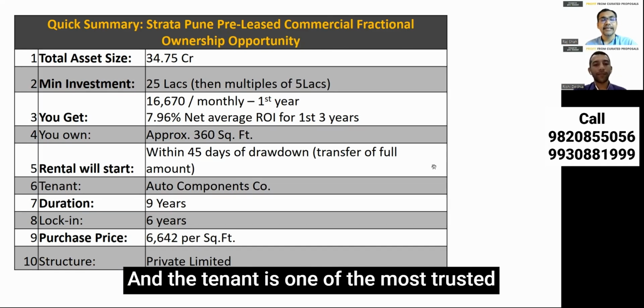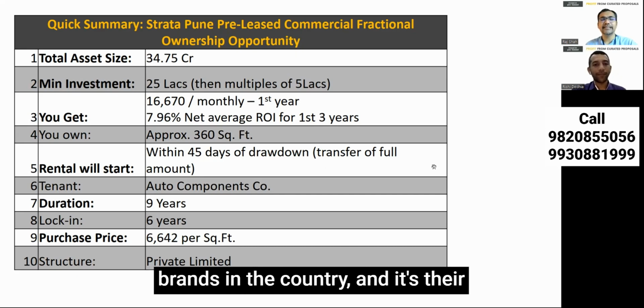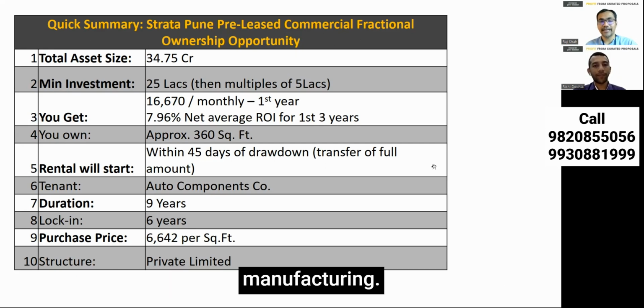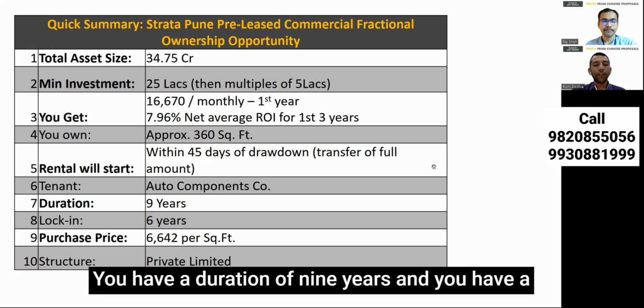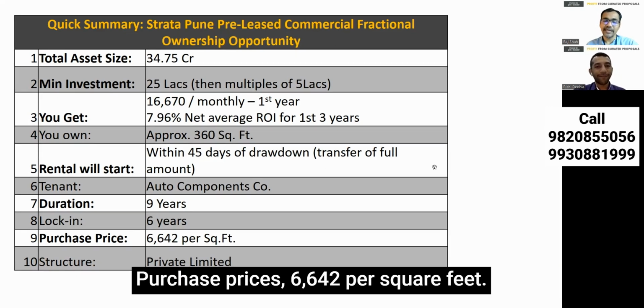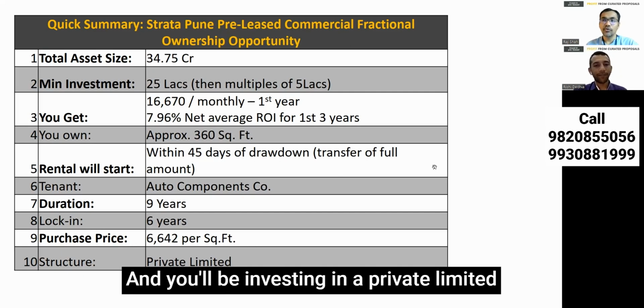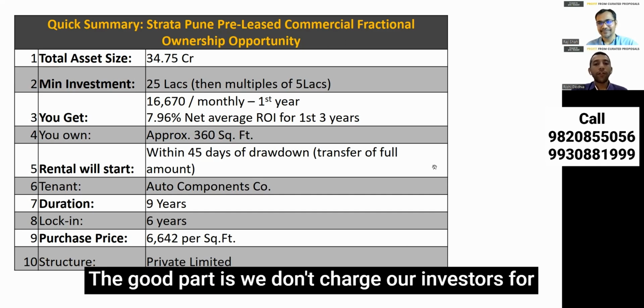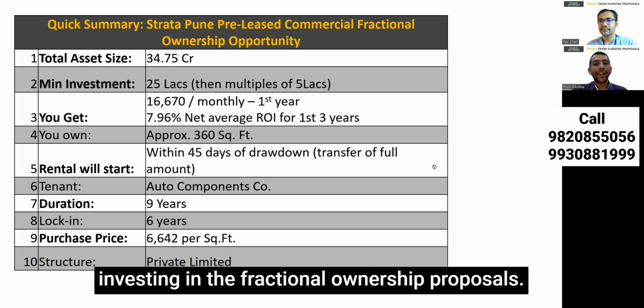The tenant is one of the most trusted brands in the country, and it's their subsidiary, which is into auto components manufacturing. You have a duration of 9 years, with a lock-in of 6 years and a side letter of 3 years. Purchase price is 6,642 per square foot, and you will be investing in a private limited company which will own the asset. The good part is we don't charge our investors for investing in the fractional ownership proposals.